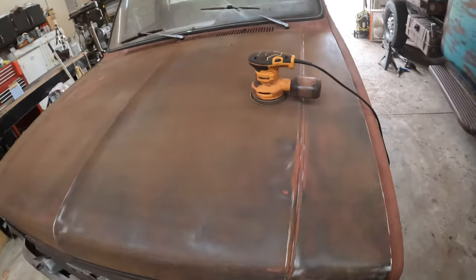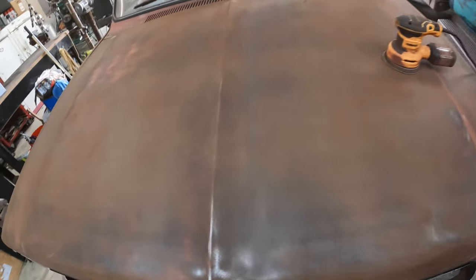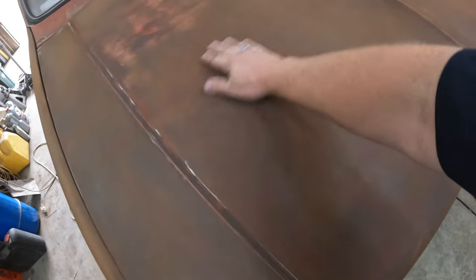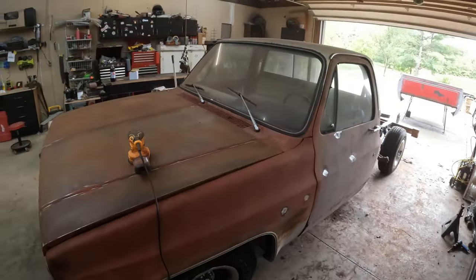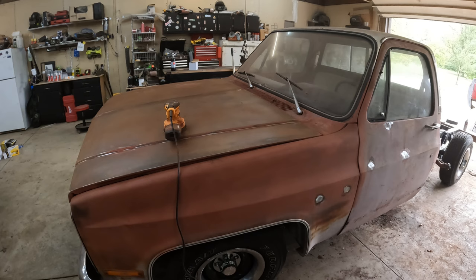Well, I gotta say, I have seen better, but it's coming together nicely. It's at least got a smooth finish. I think it'll lay down primer okay on it. I guess I'm going to start on a fender, which means I'm going to have to pull off trim here that I haven't pulled off yet.